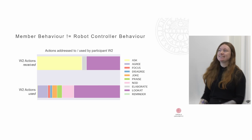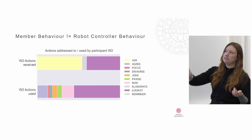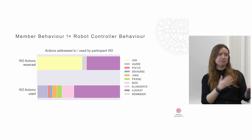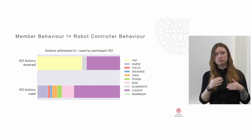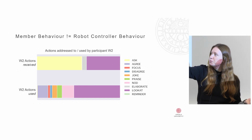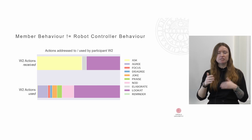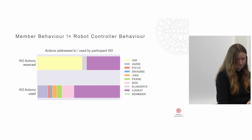And what's even more interesting, and as I said, this was so exploratory, there are so many different things we could probe here. In this case, the very shy girl, W2, the way she was behaving in the group in some ways did and didn't translate into the way she was as a robot controller. You can see she used the look at action a lot, so she was maybe still using nonverbal cues, but she also wasn't afraid to ask, to agree with people, to joke a little bit, to praise people. So you get into interesting questions about whether the robot allows some sort of getting out of your head a little bit, some distance that maybe reduces your inhibition if you're shy. But it's an open question.